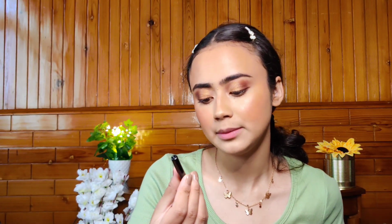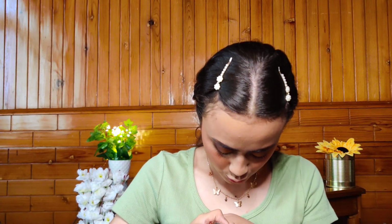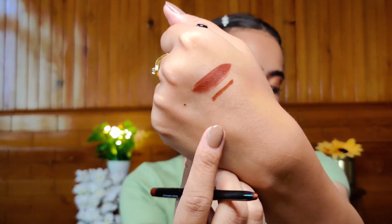I'm going to swatch 3 lip products from Oral Beauty. The first one is the High Define Lip Liner, Cocoa Lava. This is how the lip liner looks. I have so many browns. I'm going to swatch and show you. Here you go. This is what the color looks like. Very similar, but a little bit more on the warm side.